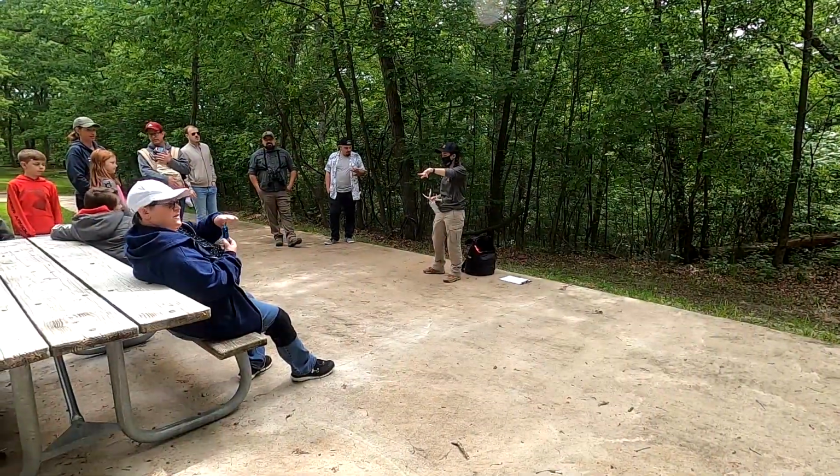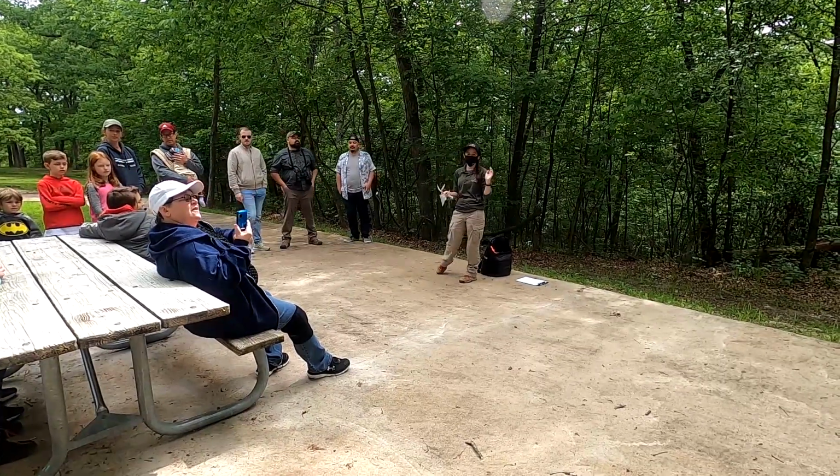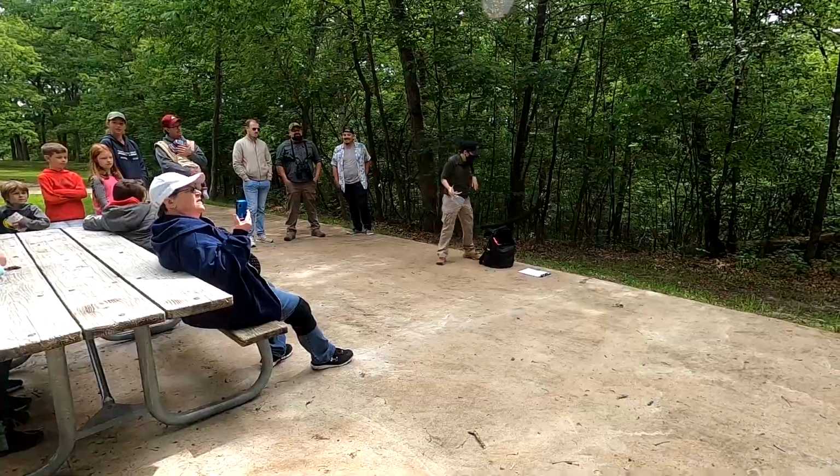Kind of the same with poop. So if you see anything that shape, although deer poop is larger than that, that could tell you that a deer was in the area. So I brought that as well. I did.